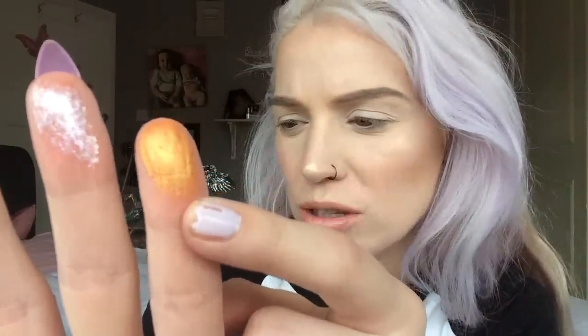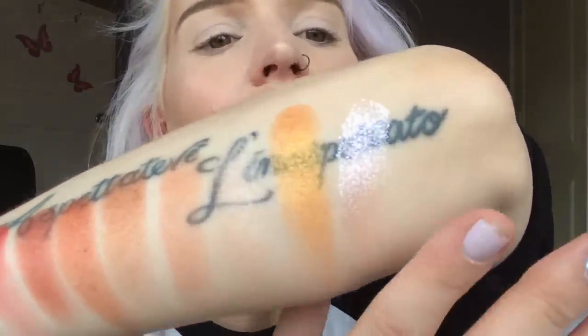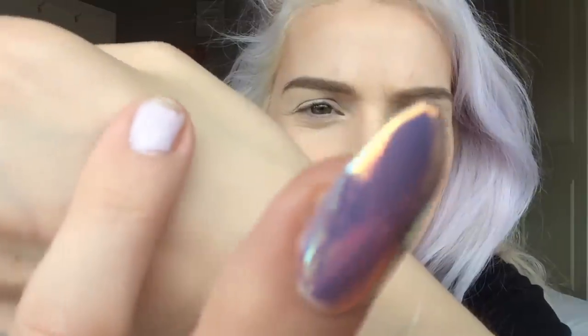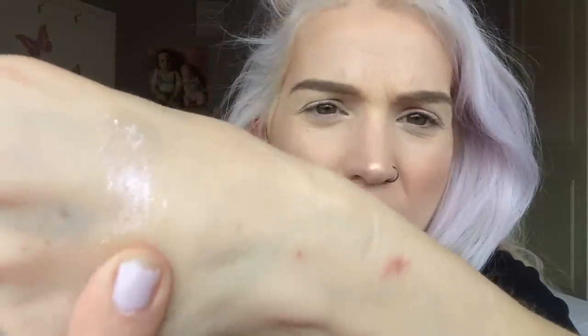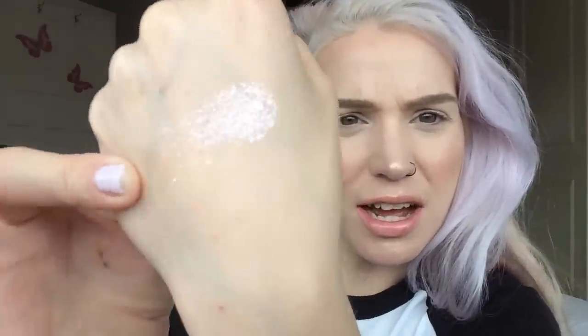So this one is Diamond, which I believe is more like a pressed glitter. And then look at this beautiful goldy bronze shade. Oh my gosh, that's sensational. Diamond. Oh, I need to swatch it again. Right, okay, so this is what it looks like. Let's swatch it in my hand. Oh, God. Guys, get a load of that.